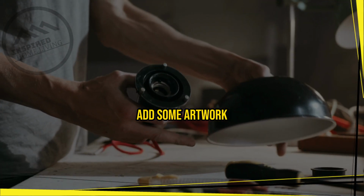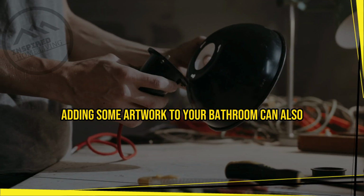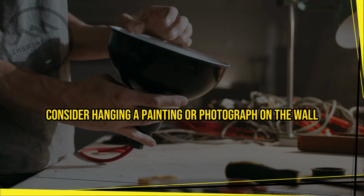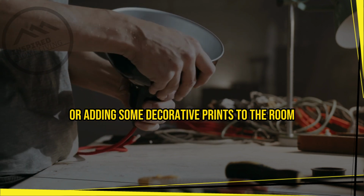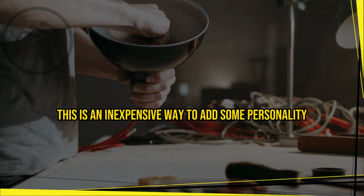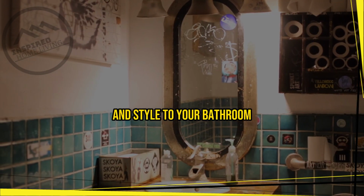Add some artwork. Adding some artwork to your bathroom can also give it a fresh new look. Consider hanging a painting or photograph on the wall or adding some decorative prints to the room. This is an inexpensive way to add some personality and style to your bathroom.